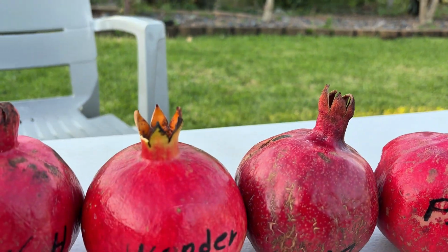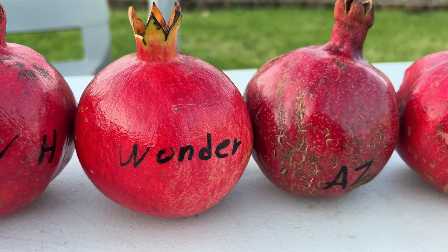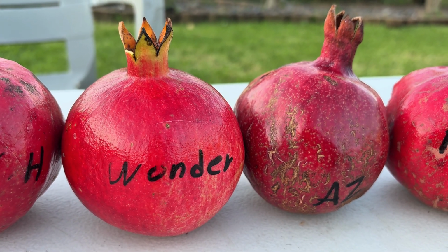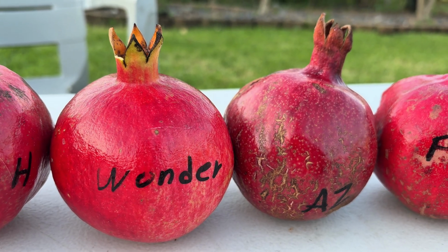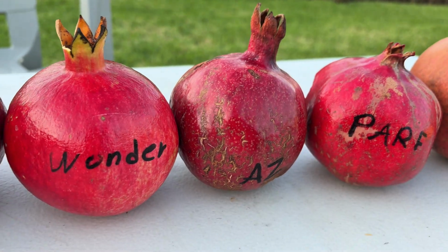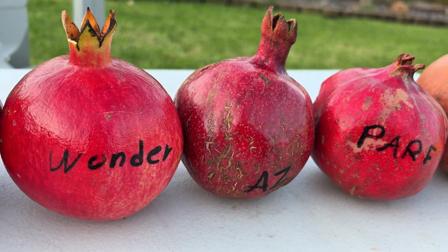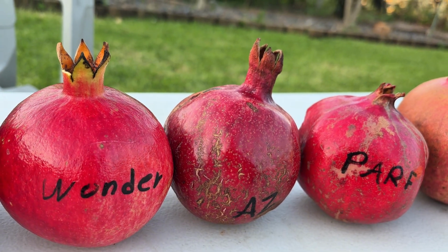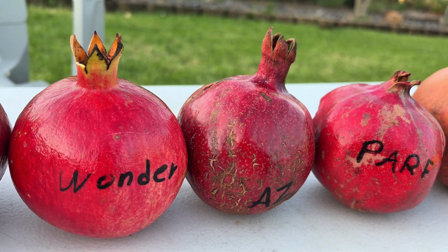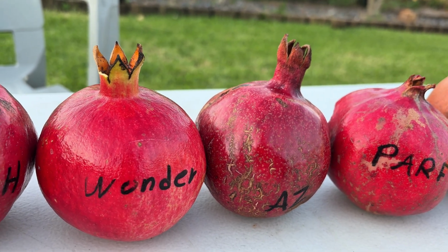This is the most decent one, and it was very productive, mind you. I lost most of them. They dropped due to pests and diseases and fruit flies and so on. They don't cope well. They don't have a good defense mechanism. The Azerbaijani, although they're excellent tasting, I usually rate it number 2 after Parfianka. Excellent tasting fruit, but very, very difficult or finicky to grow. It needs a lot of care compared to others.